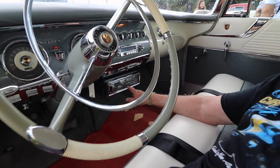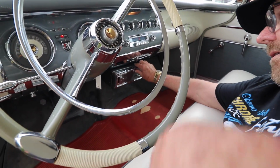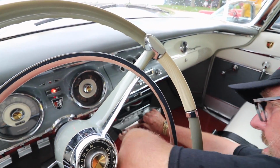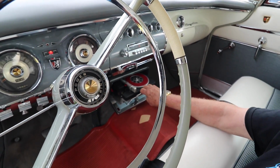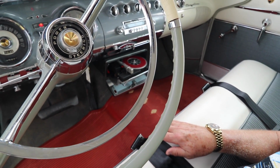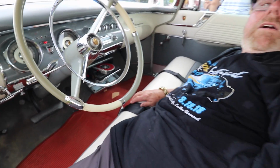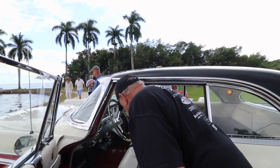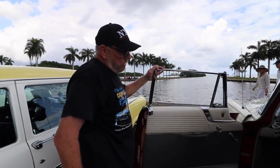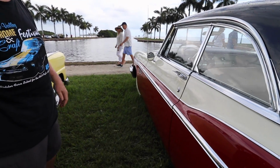And this is the rarest option that they ever put in a car. This thing right here. What is that? Watch. No way. It's a record player. No way. Plays 16 2/3 records, 7-inch, 16 2/3 records. It was called a Highway Hi-Fi record player, and it's one of the most unusual options that they've ever put in a car.